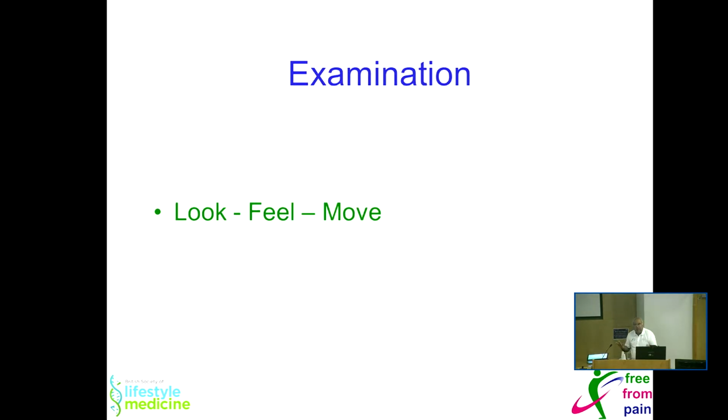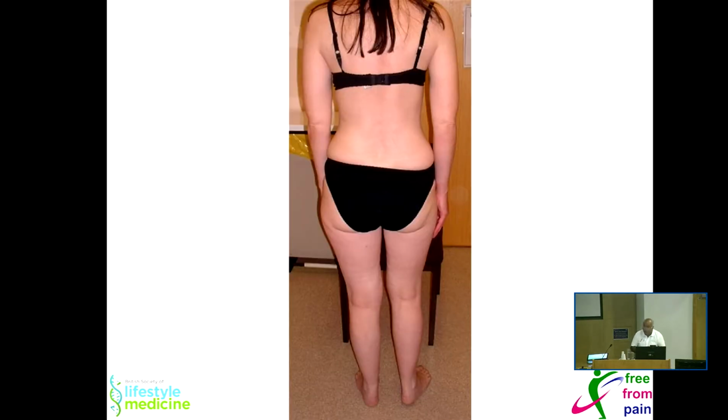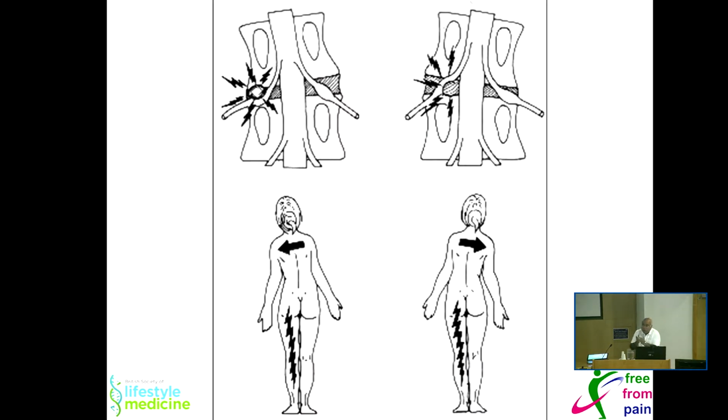So as in any examination, orthopedics is simple: look, feel and move, and that's with the back also. In this lady, you can see that when she is standing erect, she's not standing perfectly straight. There is a definite truncal shift to the left. You can see she's not standing perfectly straight. So we know it could be from disc degeneration. Yes, there is some explanation of which way you can tilt, but you can't definitely tell by this.